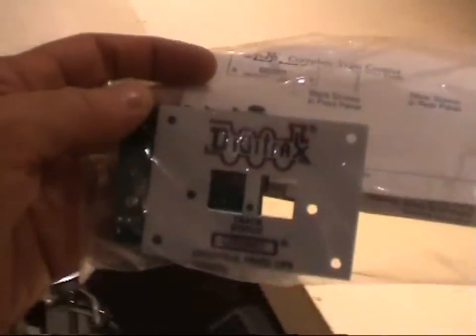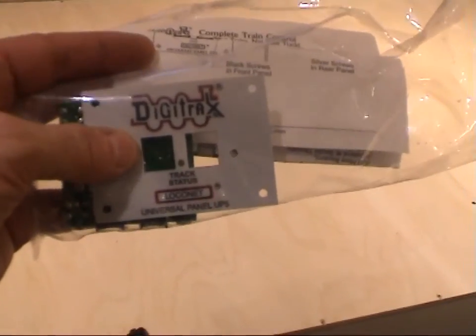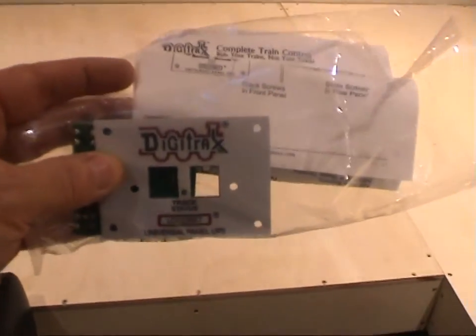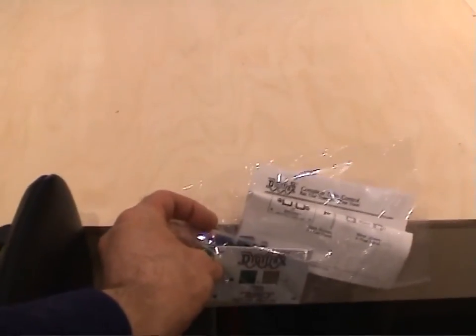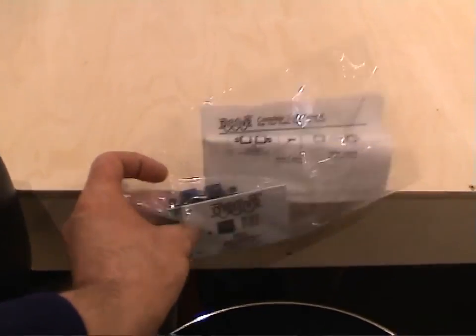What else have we got in the box of tricks? Okay, UP5. It's basically spare sockets for plugging in the booster, and on the back it's got some LocoNet connections, so you can daisy chain the LocoNet. Going to mount that somewhere around here on the board. Just cut a bit of a slot in, I think, and mount it there.